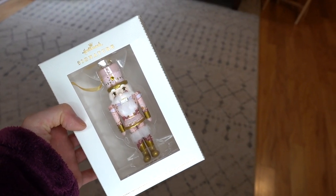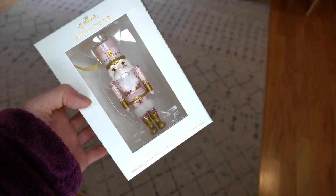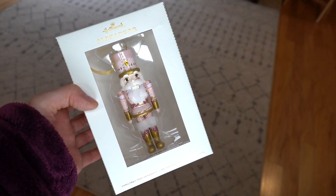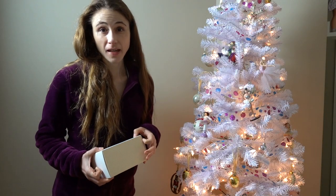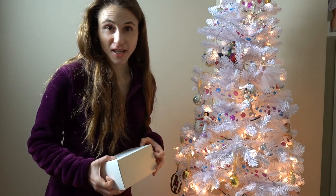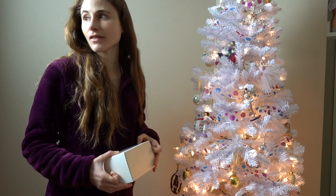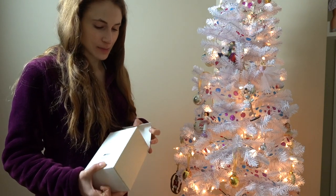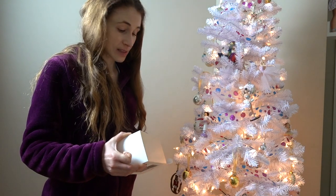I got a new ornament for my ballet tree. It's this pretty pink nutcracker from Hallmark. Isn't he cute? So I'm gonna put him on the tree in my bedroom, my ballet tree. That's my Bornado zhuzhing in the background. I love that thing. It obviously helps circulate the air around in here, but I love the white noise aspect of having it when I sleep. I think it helps a lot with the sleep hygiene.